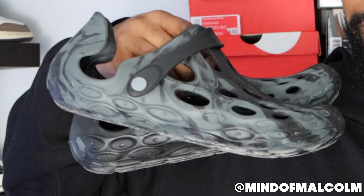First and foremost, I'm talking about these Merrell Hydro Mocks, and yes, I know they look like Swiss cheese kind of, but hey, they're super comfortable and they're waterproof, and they may just be what you need in your sneaker rotation today. Well, maybe if you're going swimming, like at some point in the near future.